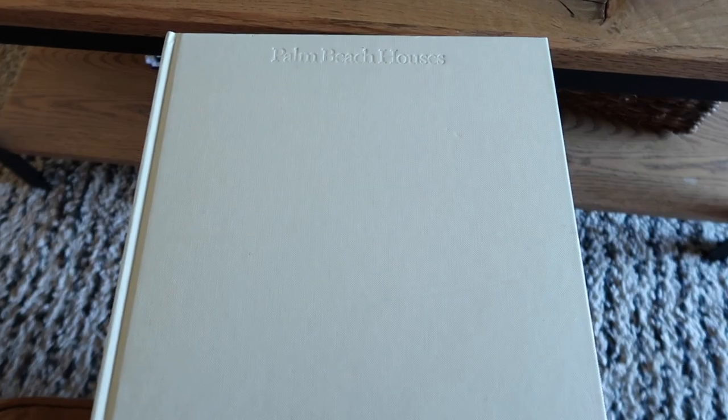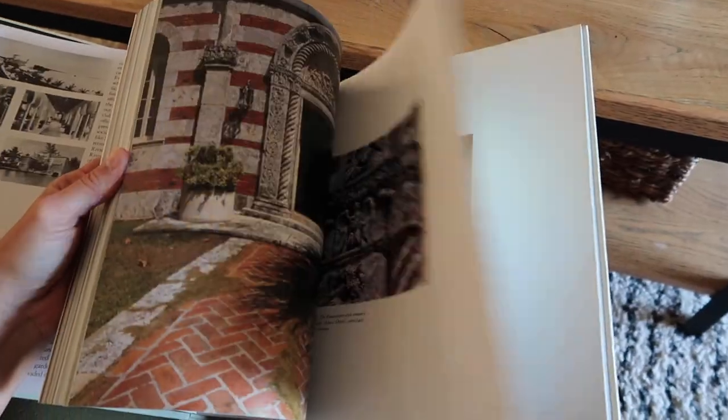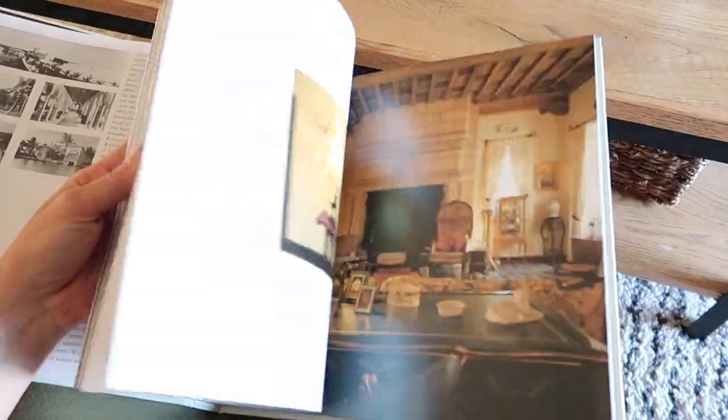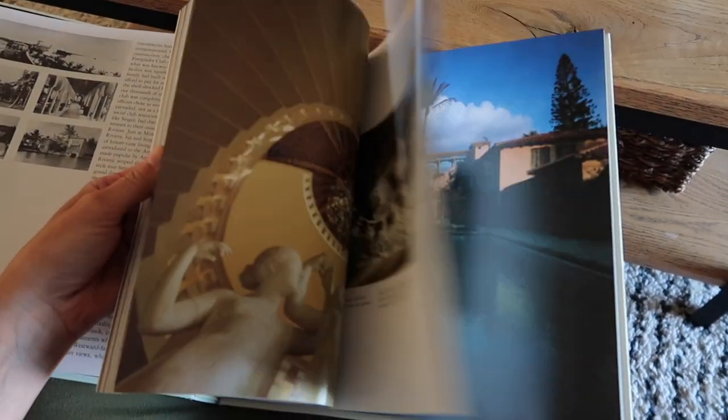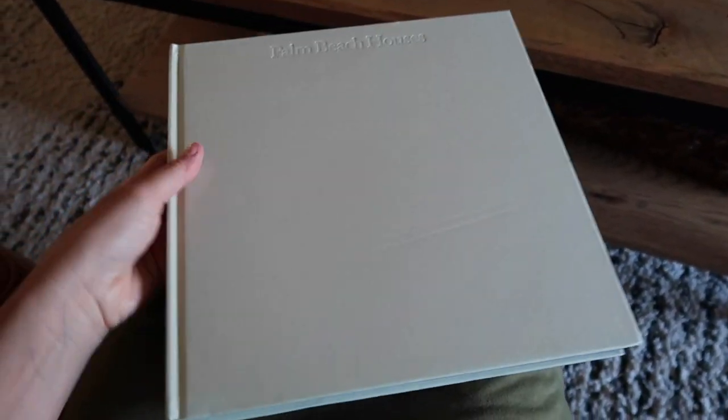This is something I love to watch for: coffee table books. I took the cover off of this one, but I just like it because it's a big neutral color, but also something nice to look at if you really want to. This is in Florida, Palm Beach Houses, it's called. I really haven't looked through it very much, but that's always something I like to look out for.